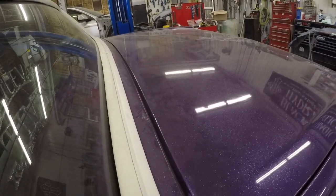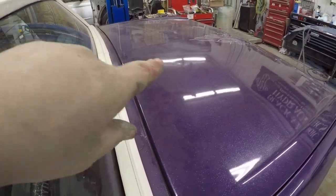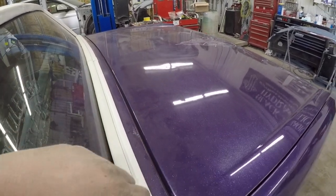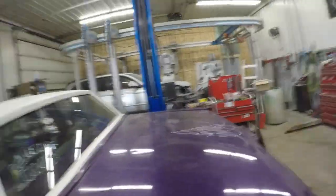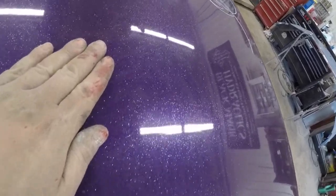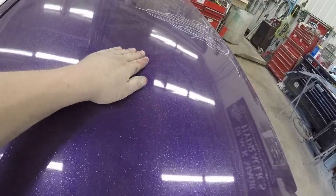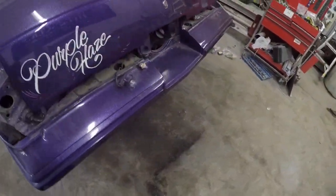The trunk, you can catch right there. You see that ding right there in the light? There's a few of them. So that's why we're repainting this one.